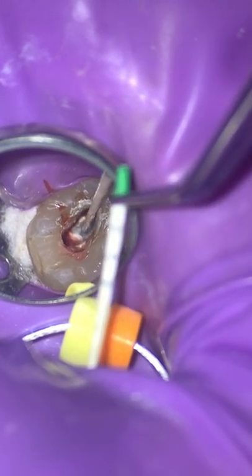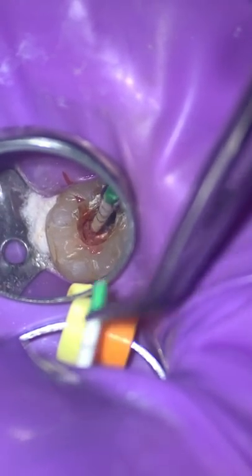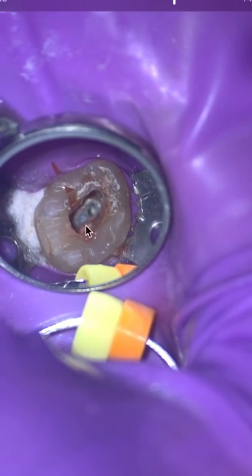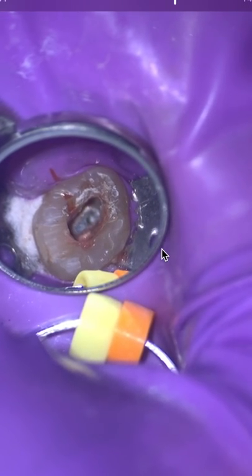But I can tell you that in the middle of trying to get this case completed, the patient definitely does not want to come back. And it's a pretty simple case. We have two canals. This works actually fairly well.